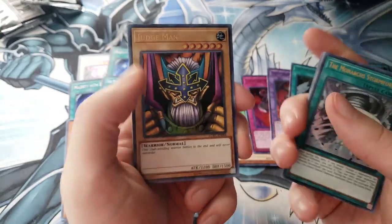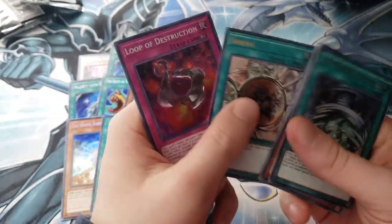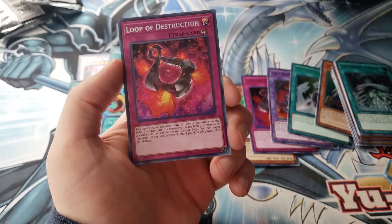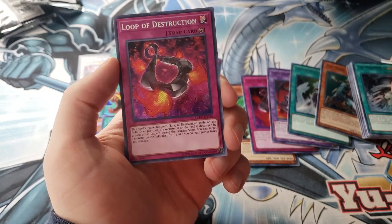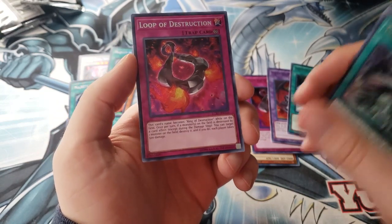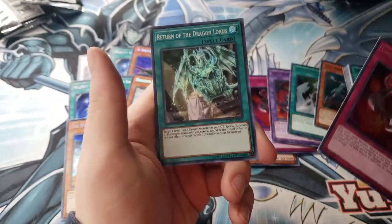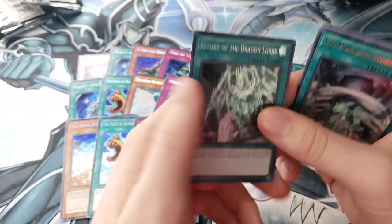Rider of the Stormwinds, Judgeman again, Shrink again, Loop of Destruction. Yep. I think the biggest complaint about this was that they printed the promo cards as ultras, and then they also put them in as secrets. I think that I personally complained about that a lot as well.